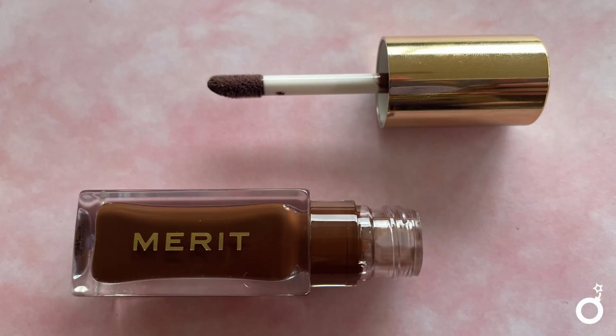And lastly, this is a really fun one. This is the shade Falcon, and it is a deep brown. It is the most interesting lip oil color I've ever seen. I think it would look beautiful on so many different skin tones.